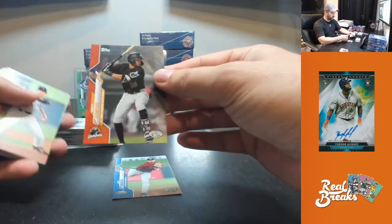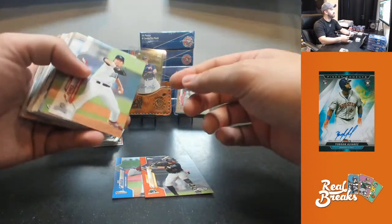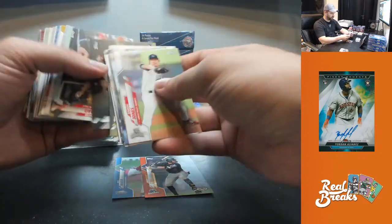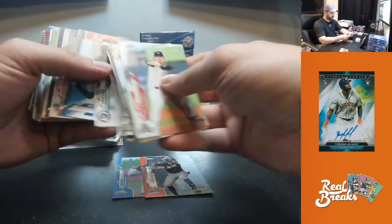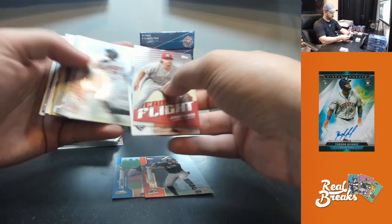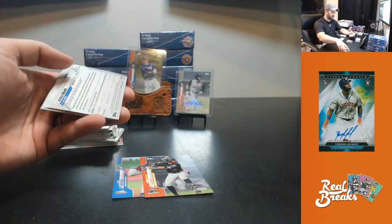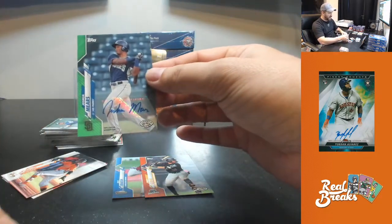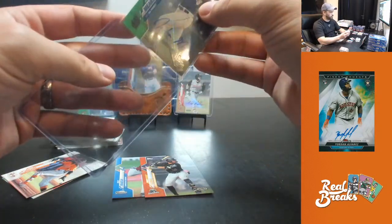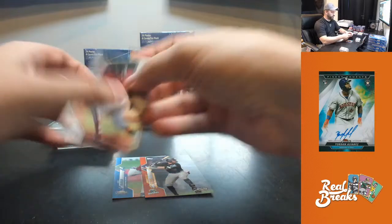There's an orange Matt Gorski Pirates, West Virginia Black Bears, 9 of 25. Pirates going to Tim. So we're on schedule at the shop. It's exciting to watch it start to come together. There's a green Joshua Mears auto out of 99 for the Padres, going to Eric Kuntz. Yeah, it's pretty exciting to watch your vision come together.